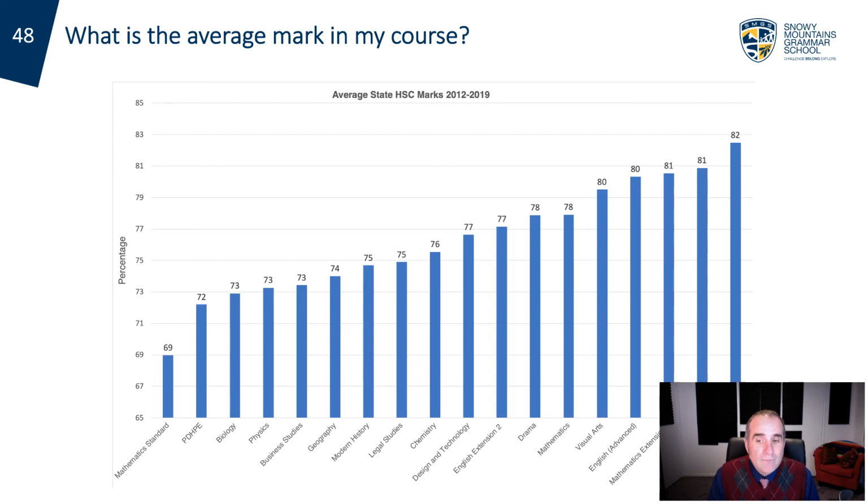The average for visual art and most creative arts courses is higher than other courses, and that's because the competition is fierce. You've got very good artists, very good musicians, very good actors and actresses that are doing those courses. So it's very fierce competition, which is why those marks are higher. Science courses are in the middle there, so those are lower.